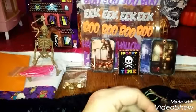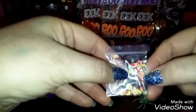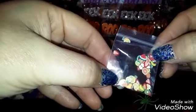And then she sent me, I believe she calls these alloys for your nails. And look at, they're like fruit, grapefruit, watermelon. I see kiwis. Oh my God, they're so cute. And these will be used for my dolls, of course. I just love those. Oh, they're so cute.